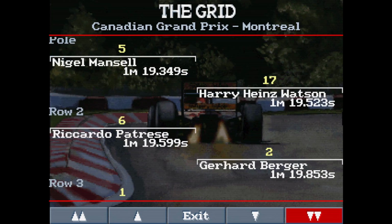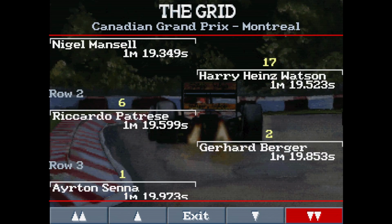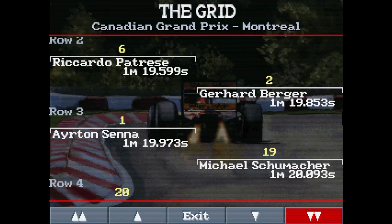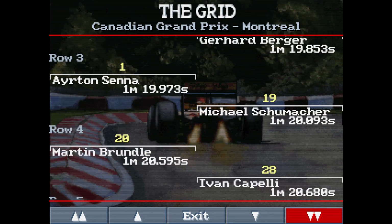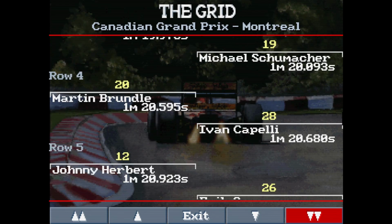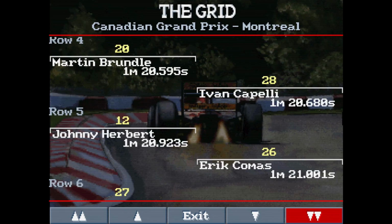Next on the grid is Gerhard Berger, 4th for McLaren. Then it's Ayrton Senna, 5th. Schumacher is 6th in the Benetton, followed by his teammate, Martin Brundle. Then comes Ivan Capelli's Ferrari in 8th. Then it's Johnny Herbert, 9th. And Eric Comas in the Ligier is 10th on the grid.